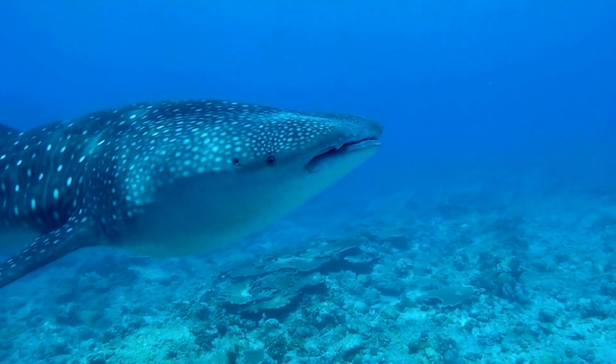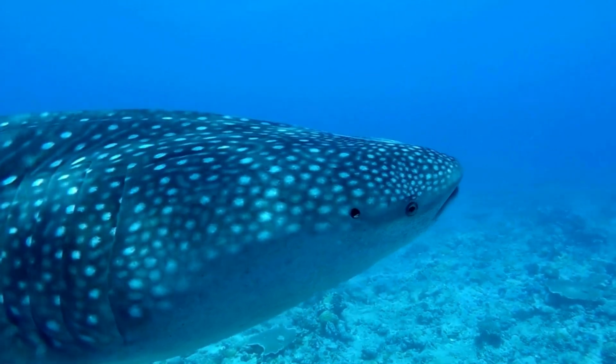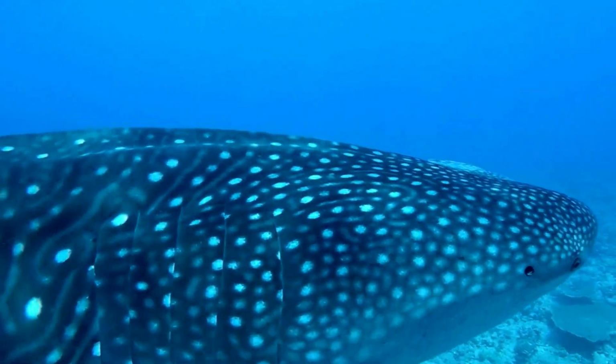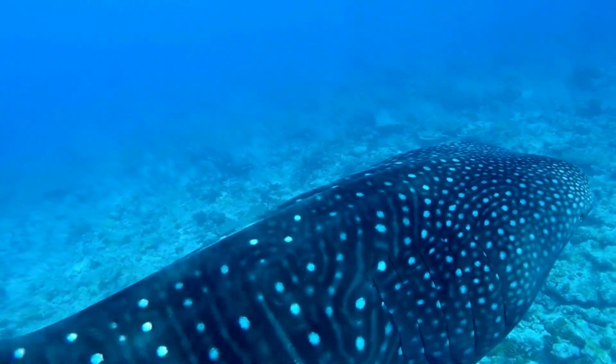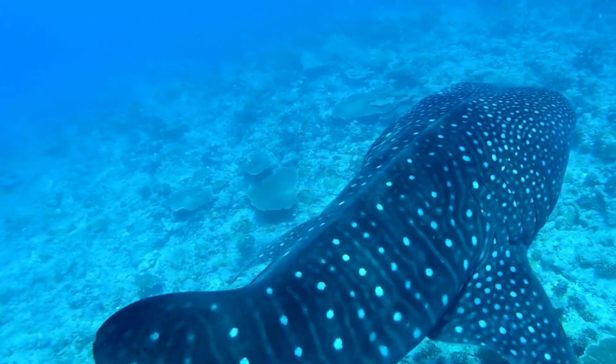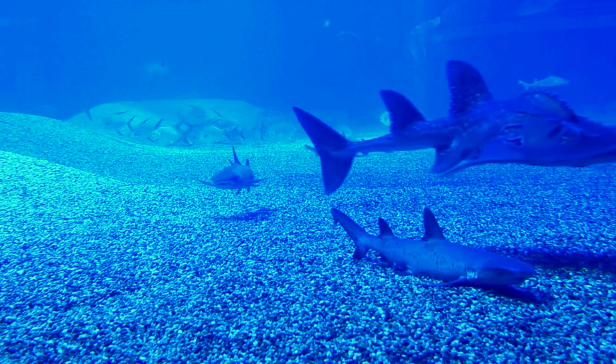This adaptation enables the great white shark to hunt in temperate and cold zones where most marine predators cannot survive. Additionally, this endothermy gives the shark greater endurance in prolonged pursuits, a significant advantage when hunting fast and agile prey.